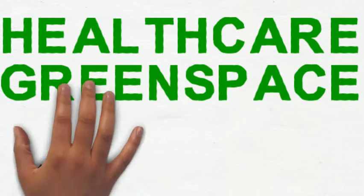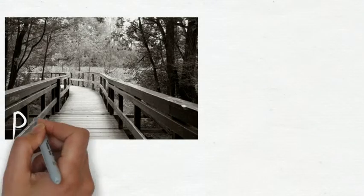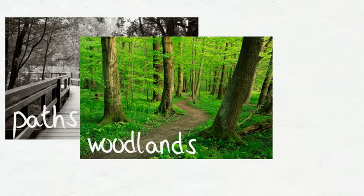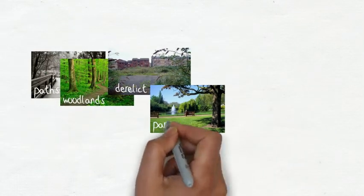Healthcare Greenspace is a collaborative project involving the University of the Highlands and Islands, the Forestry Commission Scotland, NHS Forth Valley and NHS Highland. For the purposes of this project, greenspace is defined as any outdoor, natural environment within or next to an urban area. This can include paths, woodlands, derelict land, old railway lines and parks.